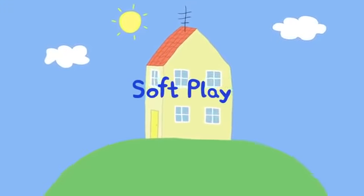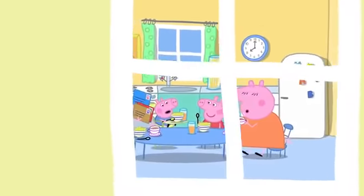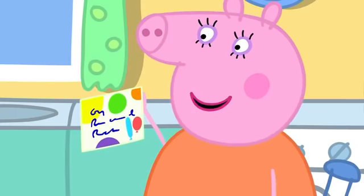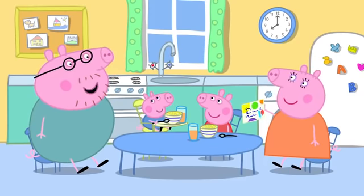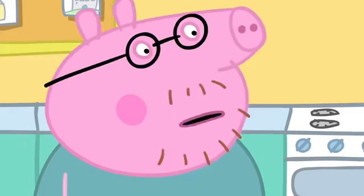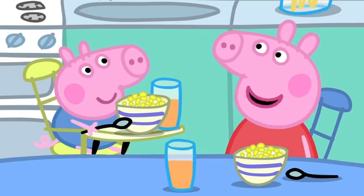Soft play. It is morning. Peppa and her family are having breakfast. Oh, there's a letter here for George. It's an invitation to Richard Rabbit's party. Sounds fun. I'll take George to the party, as long as it's not at that awful soft play centre. It says soft play. Daddy doesn't like the soft play centre.